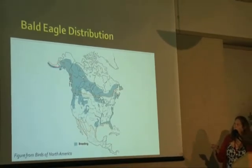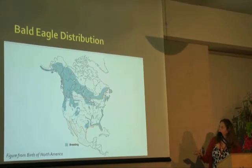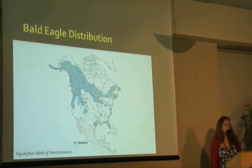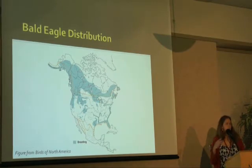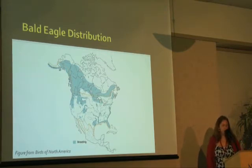But we've got birds nesting all the way out in the islands out here, and the range all the way down here in Florida, down in Baja. So they're pretty widely distributed. You could probably see them most places in the U.S. And now that they have really come back from their decline with DDT back in the 60s and 70s, you're more likely to see them just flying overhead pretty much anywhere in Virginia. I have them flying over my house in urban Williamsburg all the time.